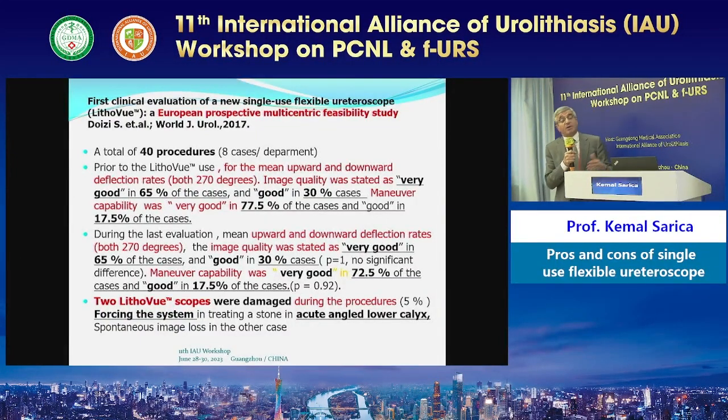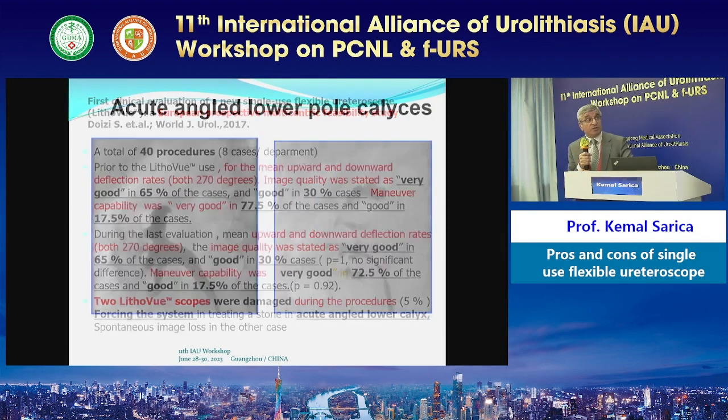This is a European multi-center study published, 40 procedures, 5 centers, 8 cases per department. And here you see, during the last evaluation, mean upward and downward deflection rates. The image quality was stated as very good in 65% of the cases and good in 35% of the cases. Maneuver capability was very good in 72.5% of the cases in disposable scopes.